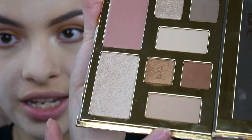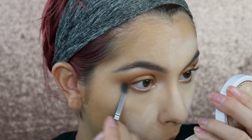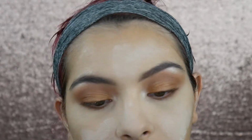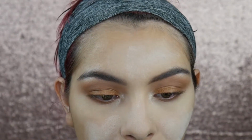I'm going to take this first color that we used on the lid, Instinct, and use that to blend out the brown on my lower lash line. Okay, so that's all we're going to do for the eyeshadow. I actually like the way it turned out a lot. It looks super natural and really pretty and blown out.